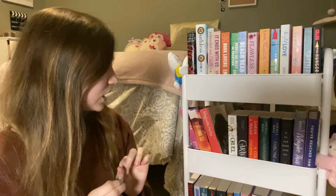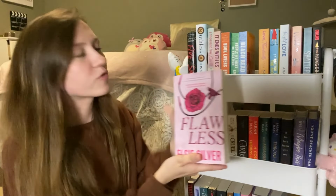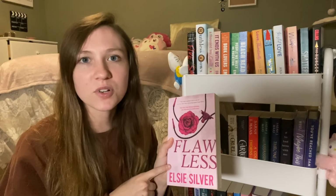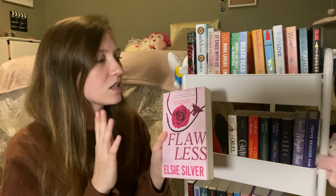So actually, I'm going to be picking Flawless by Elsie Silver because my friend Penny and I were planning on reading this month anyway. So hi Penny, if you're watching. We're gonna buddy read this book and we're both really excited to start the Chestnut Springs series. I've heard nothing but really good things. And the cool thing about this book is that it's also on Kindle Unlimited, so I can choose to read on my Kindle if I want to. I'm gonna add this to the pile, so I'm really excited for that.